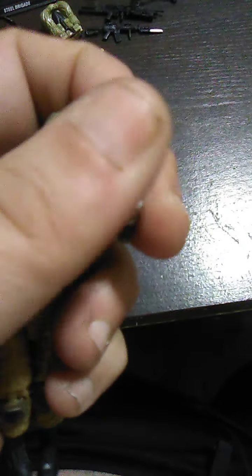So let's take a look at the articulation, which his head does rotate the full 360. Arm lifts to here. Rotates the full 360 all the way around. He does bend at the elbow, as you can see. Rotates all the way around. His wrist can swivel all the way around, as well as a different swivel to move his hand this way, which the other hand does have the same feature, but it more moves up and down.